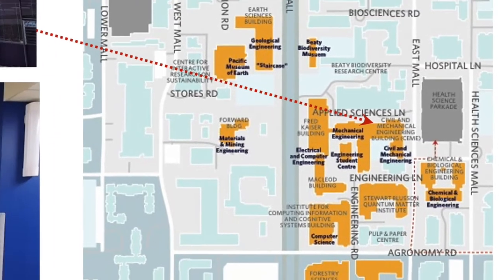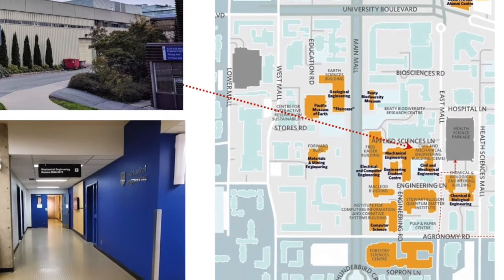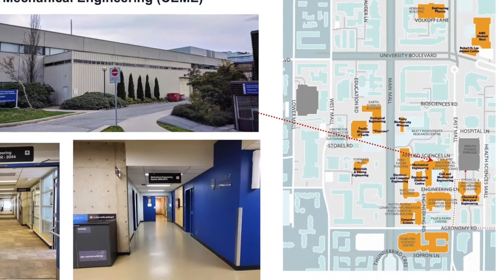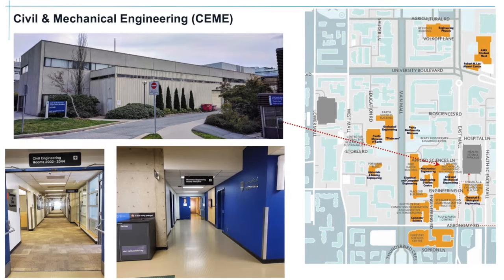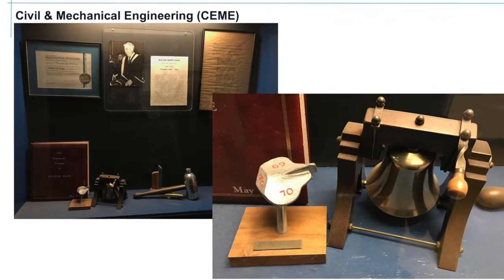Heading north on East Mall is the Civil and Mechanical Engineering building. This building was opened in 1976. There are civil engineering rooms as well as mechanical engineering rooms. If you take a tour of the building, you can spot some really interesting exhibits.